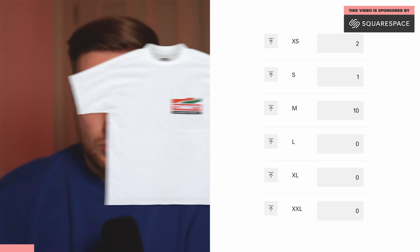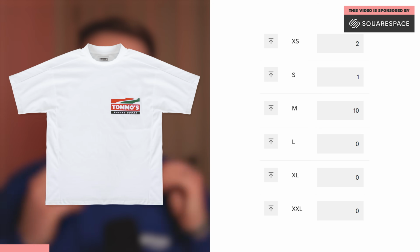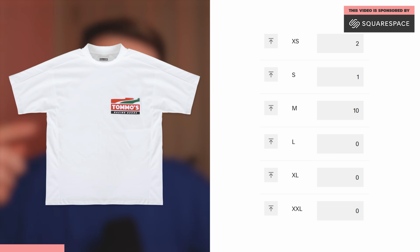Actually, let's have a check. How many T's have I got left now? 13 left, and almost entirely mediums. I guess I know for the next t-shirt that I should get a few less mediums made and a few more larges and extra larges.